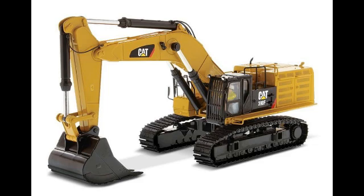Yeah. And here's the next one, the 1/24 scale 910K, which was announced by Norscot, canceled by Norscot, brought back by Diecast Masters, which is a common theme. 1 to 32 scale, not 1 to 125 scale, but I know what you meant. Oh, yeah.